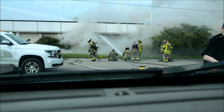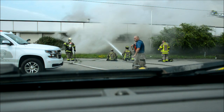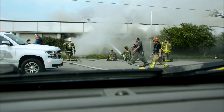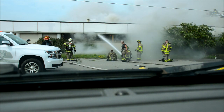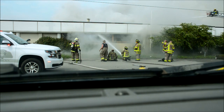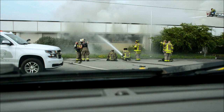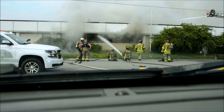Roger. I'll park one block away, put you in a good position to be able to get out of there. Ladder 6, Engine 2 on. It's heavily involved. Yeah, we're running a Blitz fire now, so I'm giving everything I got. Copy, we'll handle it.